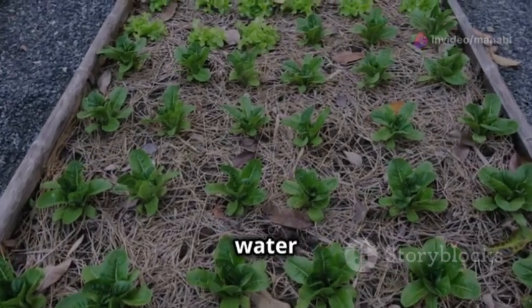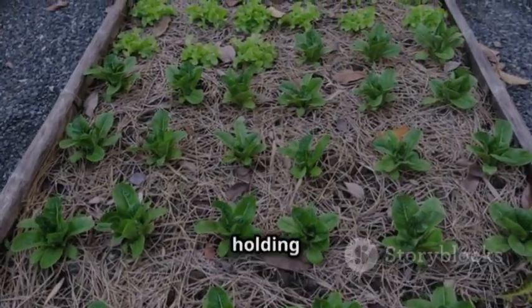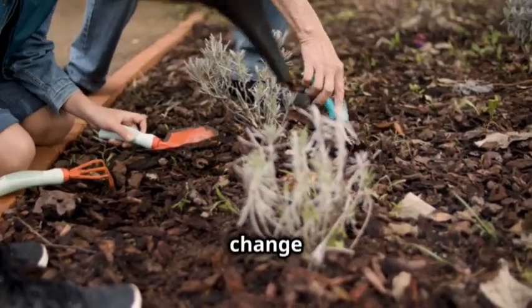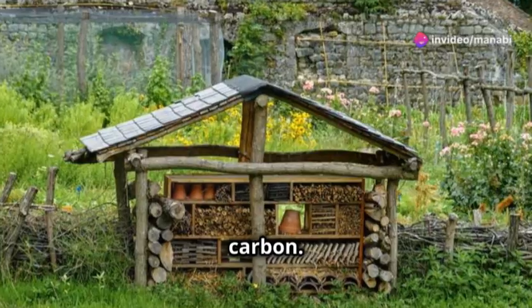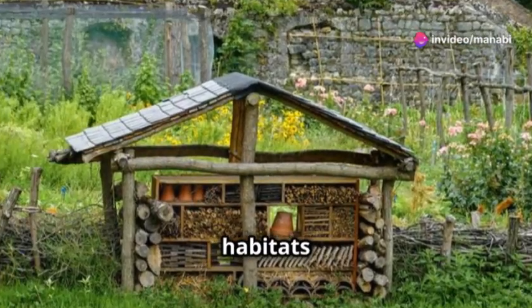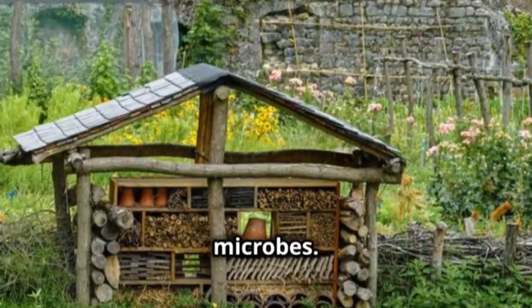Mulching conserves water and reduces erosion, holding soil in place. It even helps mitigate climate change by sequestering carbon. Plus, it supports biodiversity by providing habitats for beneficial insects and microbes.